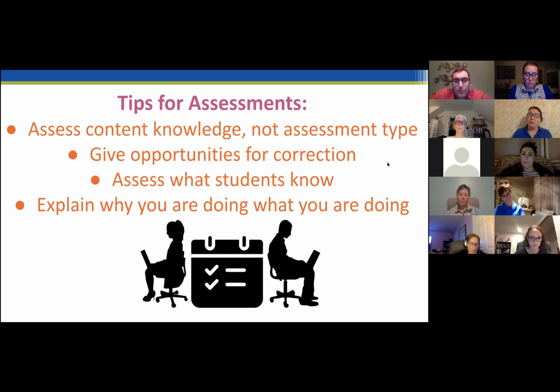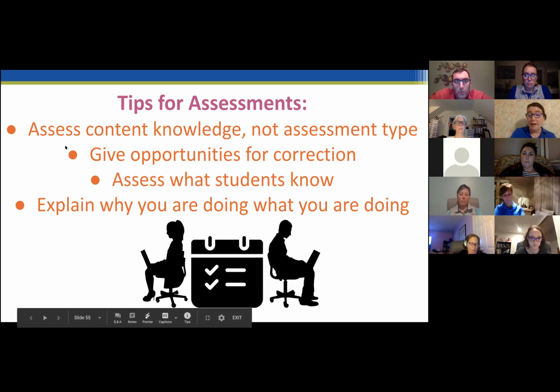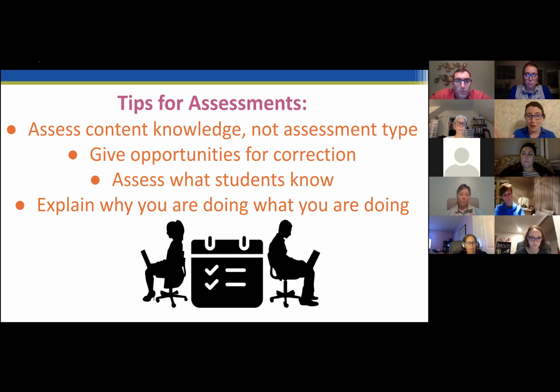Also, explain why you're doing what you're doing. If you're using a new tool, why are you using it? What's the point? And students will appreciate that feedback. Students will appreciate you saying, hey, I'm trying this. I'm not sure if this is going to work, but I'm hoping it will do this. I try that with Go Formative. It works pretty well. I've been trying with the drag and dropping, and I'm getting a lot of good feedback.